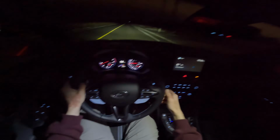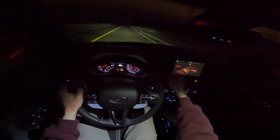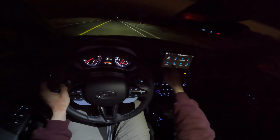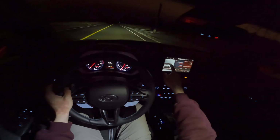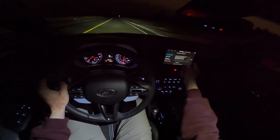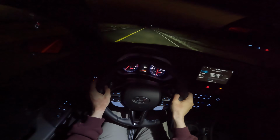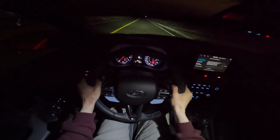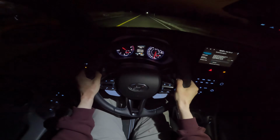But let's go for a quick acceleration one. We got to go into N mode. And then we have to go for this. Performance options. Activate. It's set to 3500. It's probably way too high. But apparently you have to mash the throttle and the brakes at once. There you go.